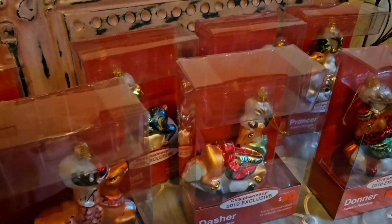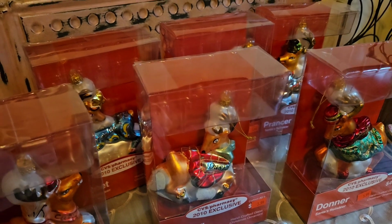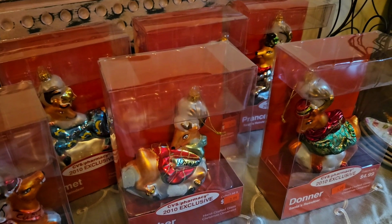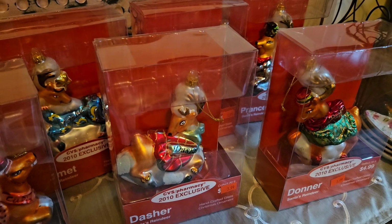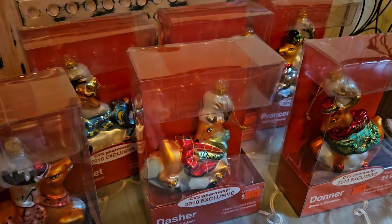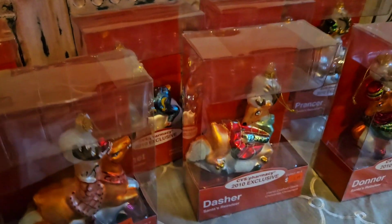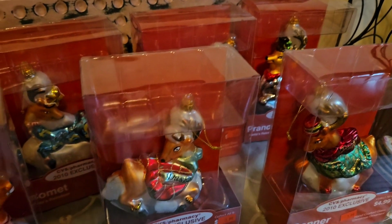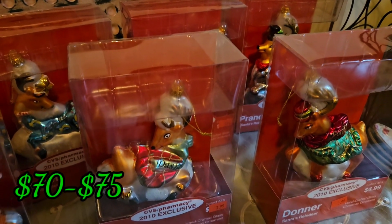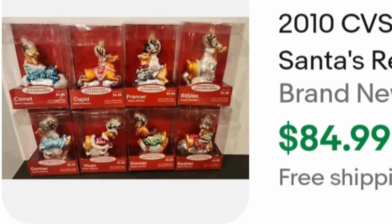Now, I wish I had 8. I looked all over that Christmas area for the 8th one, but I bet it was broke or misplaced. I kept my eye out for it as I went through the other aisles, and no, I never found it. But I am still happy with this. As I'm going to sell this as a whole lot. So I said I paid $28 for these 7 ornaments, and I'm going to expect to get in that $70 to $75 range for the lot. So definitely worth picking up.